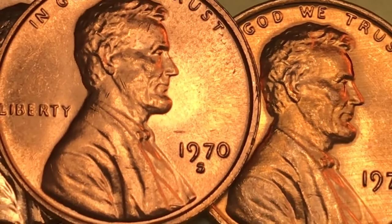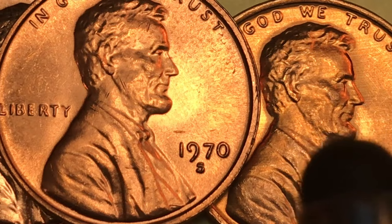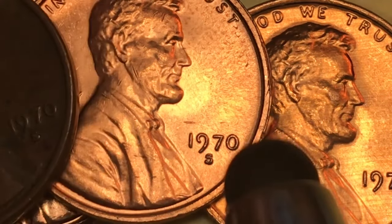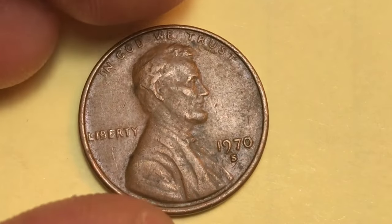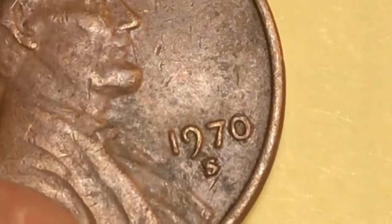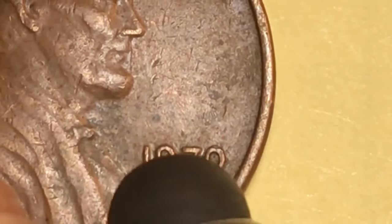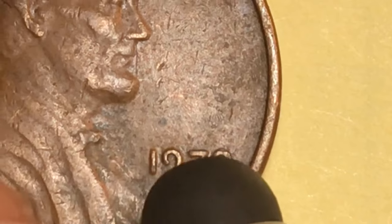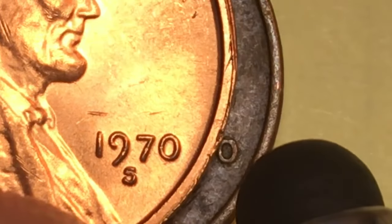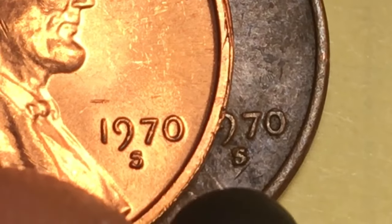So what do we have here? Well, unfortunately for us, I guess, this is the small date here. But let's take a look at the difference. We only want to look at the 7s for these. Anyway, so this is what a generally regular circulating coin looks like. If we flip it way up here, we see that the 9 and the 7 are pretty much going straight across, and the 0 there. Now let's look at that again from this coin. This one's a little bit lower. Well, no, this is not.